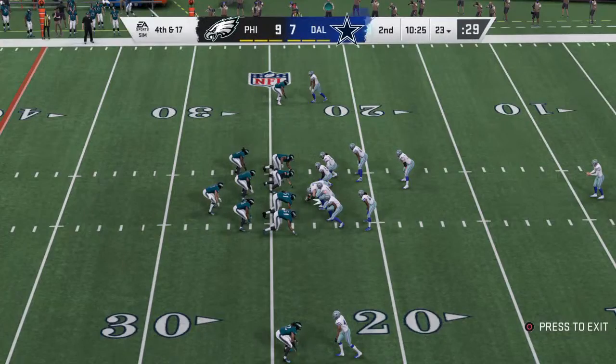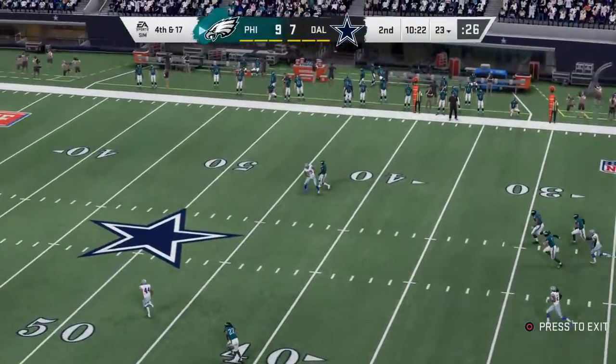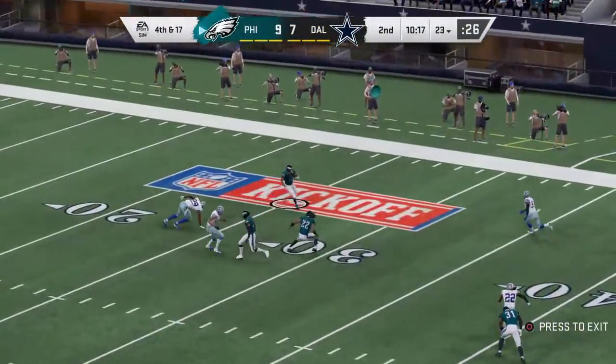Out now comes the Cowboys punter as the drive goes backwards, so he's on to punt it away. He steps into this one, and this is a rocket. Here's Jackson to return.